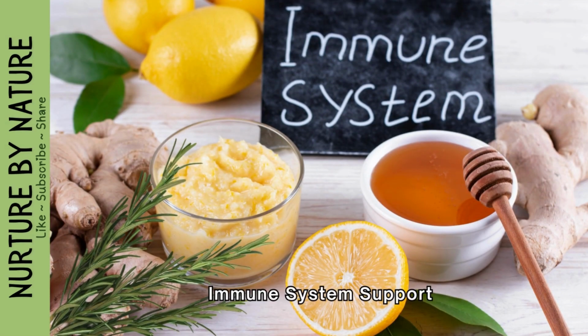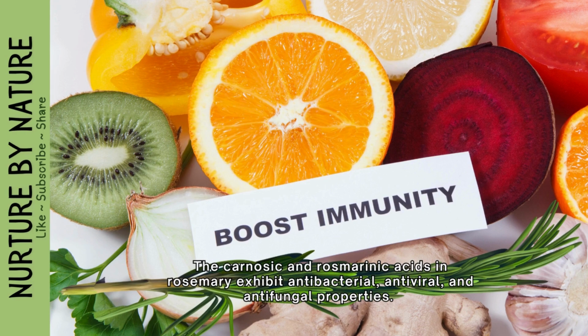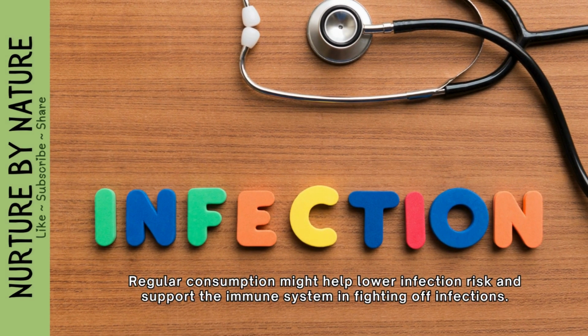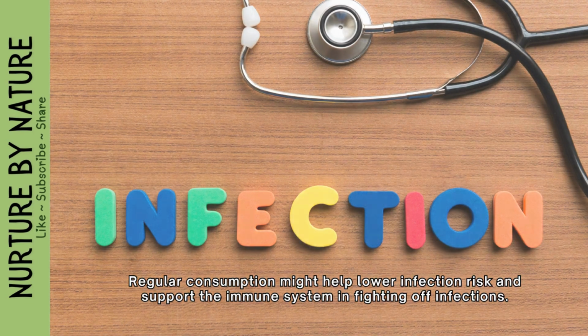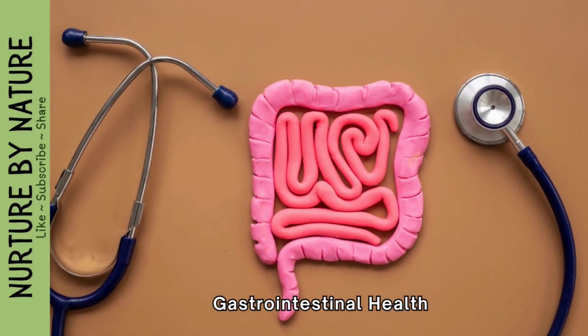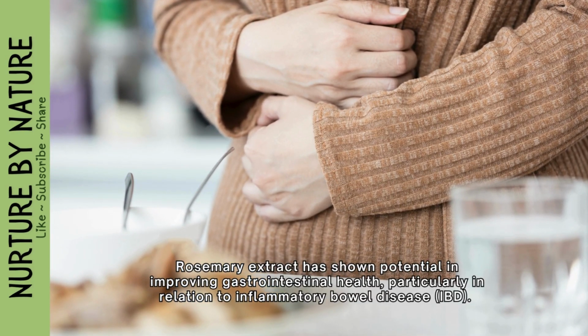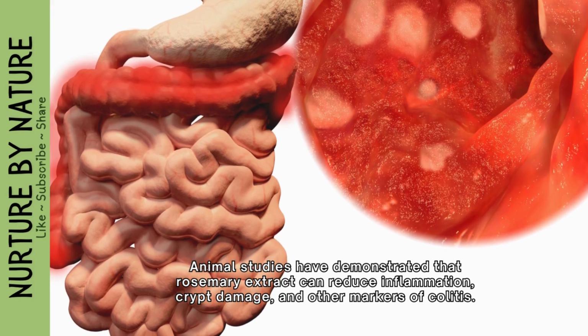Immune system support. The carnosic and rosmarinic acids in rosemary exhibit antibacterial, antiviral, and antifungal properties. Regular consumption might help lower infection risk and support the immune system in fighting off infections. Gastrointestinal health. Rosemary extract has shown potential in improving gastrointestinal health, particularly in relation to inflammatory bowel disease, IBD. Animal studies have demonstrated that rosemary extract can reduce inflammation, crypt damage, and other markers of colitis.